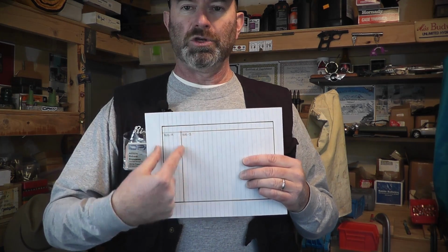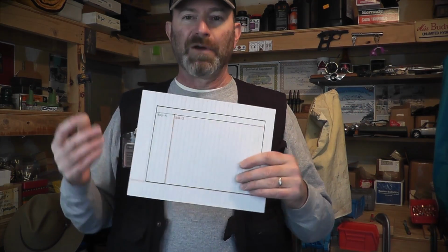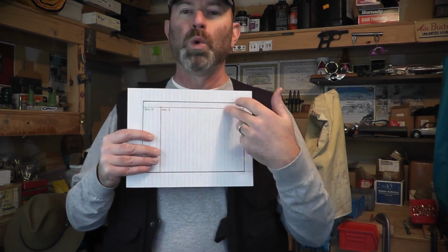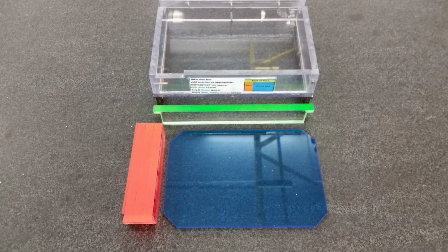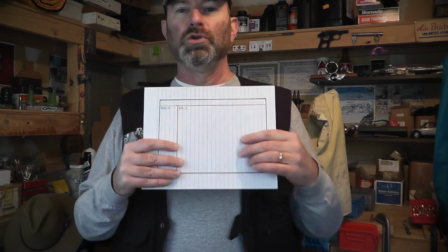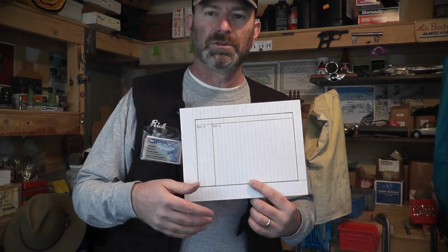And then there's a spacer that you can plug in here for BUG auto, take it out for BUG revolver. And then there's a little key. That's the other thing, it's color coded. There's a little key attached to the box, so you know, okay, I want to measure a BUG revolver, so I put the red or blue spacer in there. And if I want to measure CCP, I put the blue spacer in the bottom. So you've got a little key, so you know which spacers to put in for which division. But you can store all the spacers in the box, keep it in one place. I'm sure a lot of clubs are going to be doing that, but it's just an example of how we've addressed the new 4 boxes versus 1 box for IDPA dimensional certification.